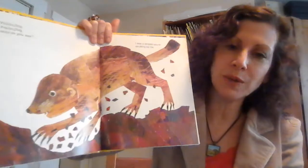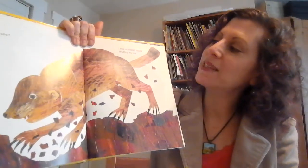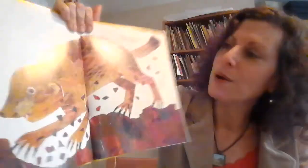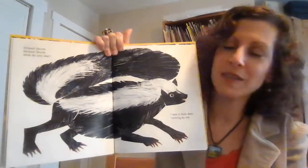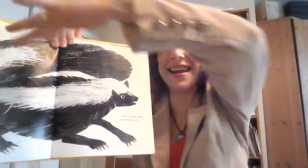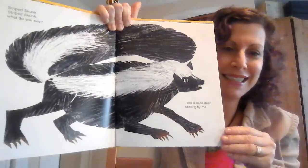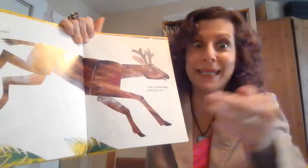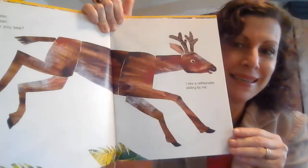Prairie dog, what do you see? I see a striped skunk strutting by me. Look at those big claws. Wow, prairie dogs must be good diggers. Striped skunk, what do you see? I see a mule deer running by me. Mule deer, what do you see? I see a rattlesnake sliding by me. Uh-oh, I don't like snakes. Do you like snakes?